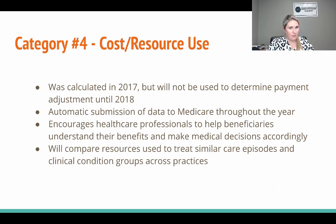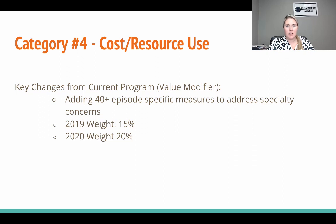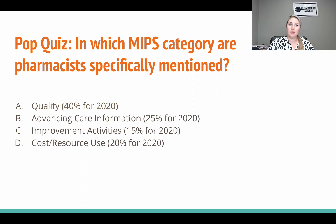It includes automatic submission of data to Medicare throughout the year, and it encourages healthcare professionals to help beneficiaries understand their benefits and make medical decisions accordingly. It is used to compare resources that were used by the provider's office to treat similar care episodes and compare clinical condition groups across practices. Some of the key changes were some 40 episode-specific measures to address specialty concerns and increasing the weight from 15% to 20% in 2020. So pop quiz, in which MIPS category are pharmacists specifically mentioned?